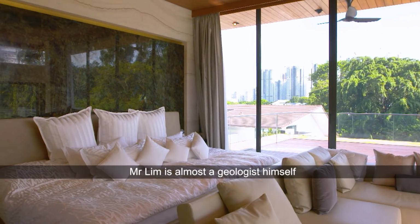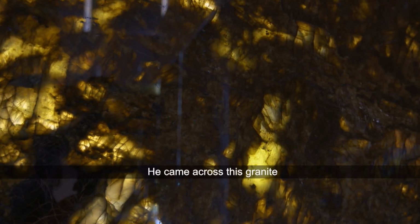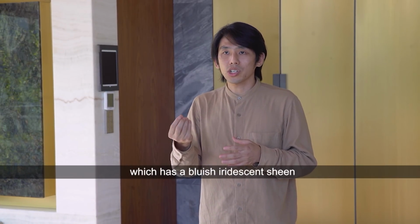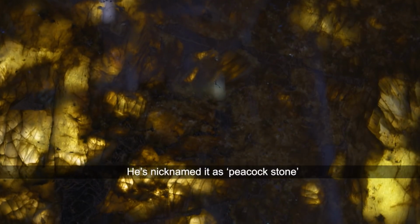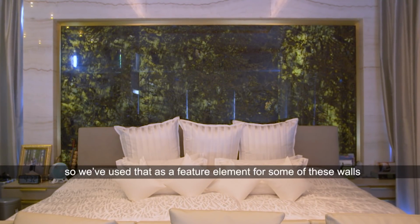Mr. Lim is almost a geologist himself. He collects a lot of special stone. He came across this granite, which has a bluish iridescent sheen. It's nicknamed as peacock stone. So we have used that as a feature element for some of this wall.